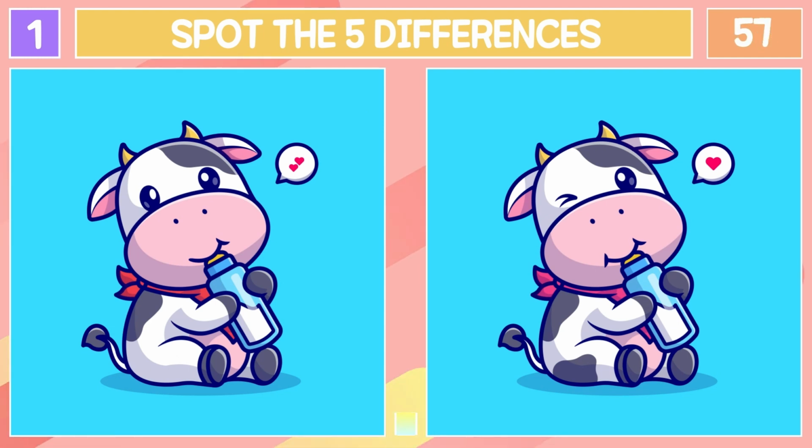Take a close look at our baby milk cow here. A baby milk cow enjoyed the nurturing comfort of his feeding bottle, savoring each gulp of creamy milk. Can you spot the difference? You've got this. Just a few more differences to spot.